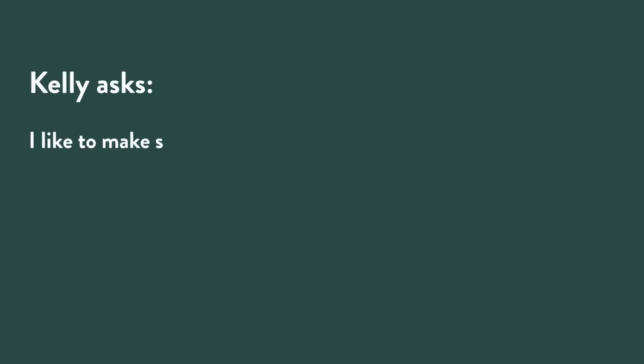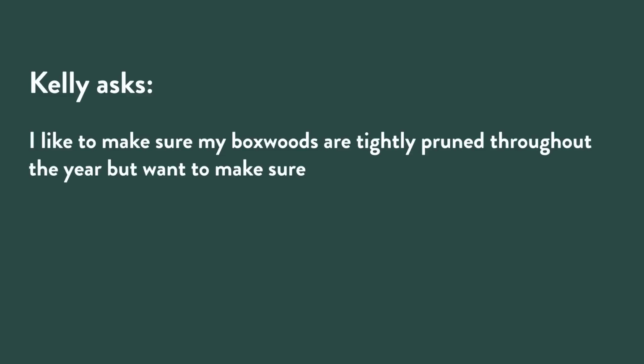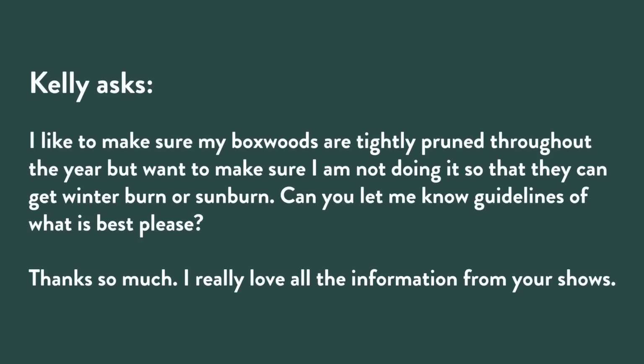All right. Kelly's wondering, I like to make sure my boxwoods are tightly pruned throughout the year. Want to make sure I'm not doing it so that they can get winter burn or sunburn. Can you let me know the guidelines of what's best? Thanks so much. I really love all the information from your show.